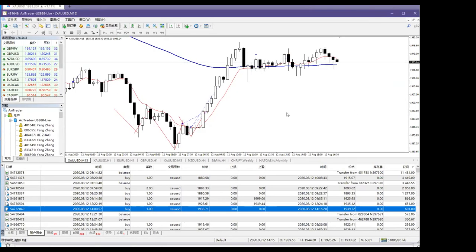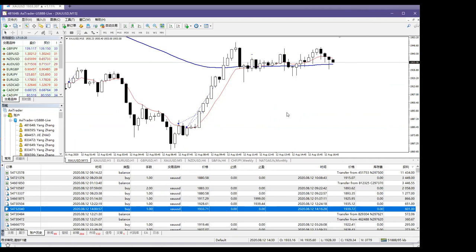Good. So these are the 1, 2, 3 trades I took today after a very strong bearish move. The moment I saw this special reversal pattern, I tried to buy after this inside bar broke up, and I bought from here and here. I added two.